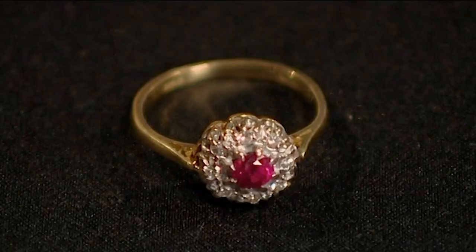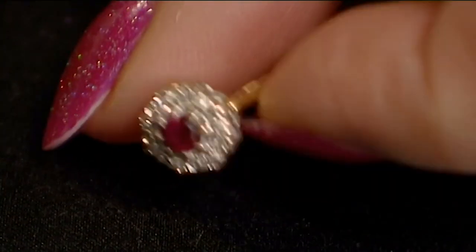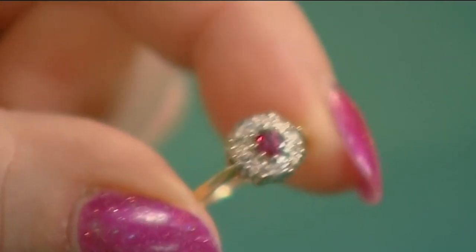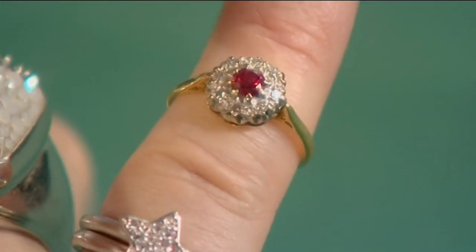Because they're quite attractive, especially the little ruby and diamond ring. You said that was your mother's. Shall we have a little look at that? Yes. I had a look at it earlier and it's actually 18 carat. And what I like about it, you've got a beautiful ruby in the centre with little diamonds around the outside. But she must have been a very small person because it's a very tiny ring. It only just fits that part of my finger, so it'd have to be sized up, I think. Right. But it's got a lovely look to it.